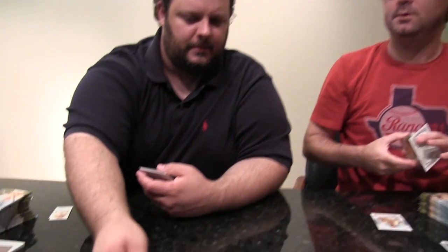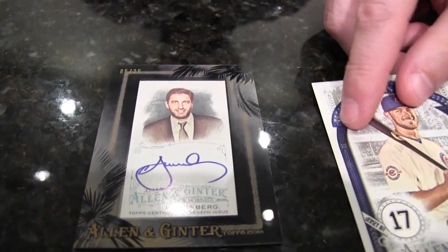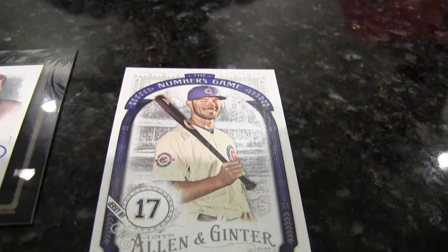Well, I got my first hit. It's a black bordered autograph. Ooh. Numbered 5/25 of Mike Greenberg. Greenberg, a sportscaster. I think he's ESPN, isn't he? Yes. Yeah, Mike and Mike. Yeah, so there you go on that one. And there's a numbers game. So I won that pack. Yeah, I think you did.